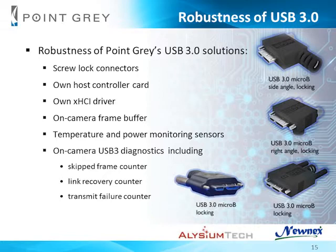The other thing that Point Grey has done is we're going to actually be providing our own host controller card, so that the equipment that you're buying, as much as possible, is coming from one vendor, so that it's all end-to-end handled by one vendor. We have our own driver, like I already mentioned. There's also on-camera buffering if you want to be absolutely sure that the image is acquired, and you can resend it should you ever need it to do that.